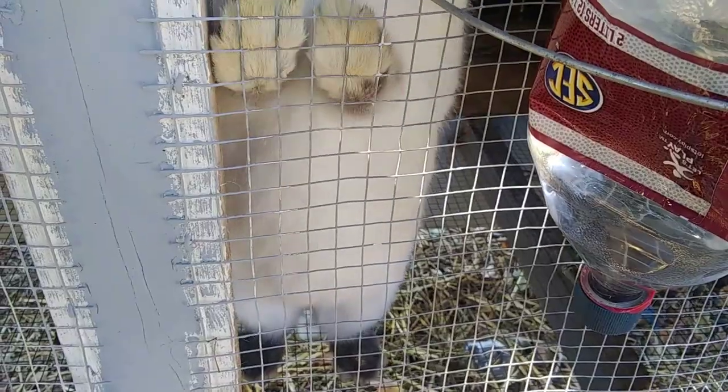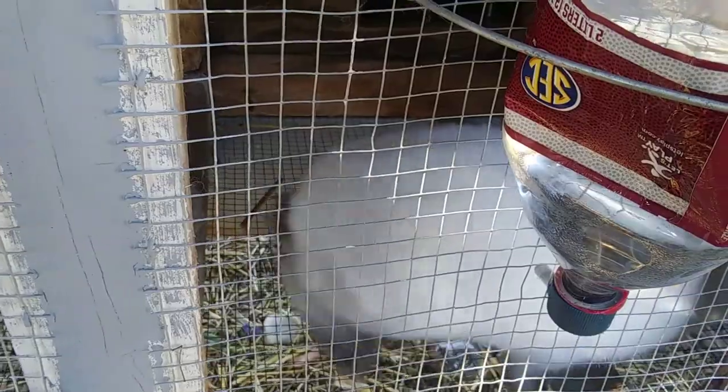This is the biggest girl we have. She is pretty big and she is the friendliest. This one, not so much. And this one is, I don't know. Sometimes she's okay and then sometimes she's like, get away from me.